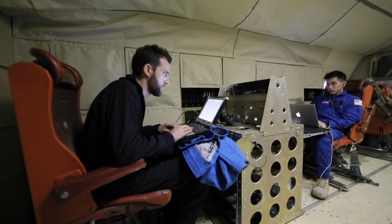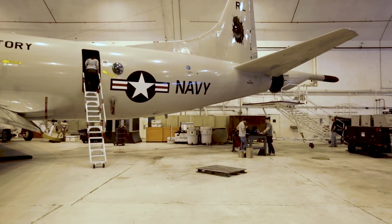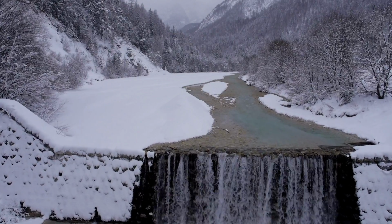The ultimate goal of SNOWX is to figure out what the best combination of instruments would be for a future satellite mission in order to get a global picture of snow.